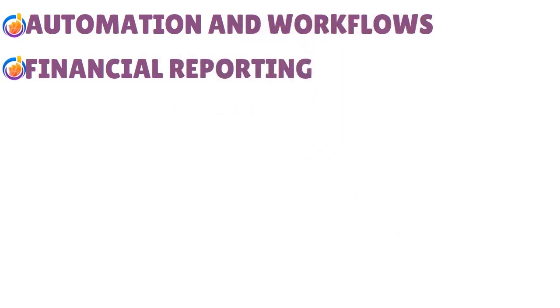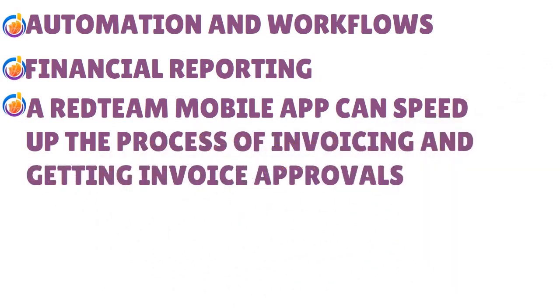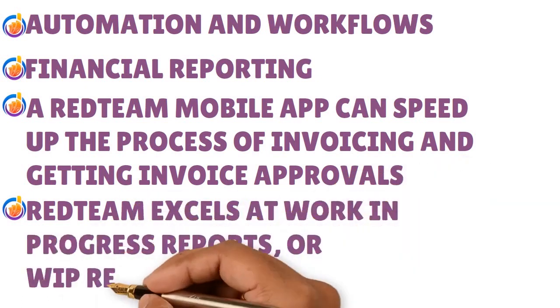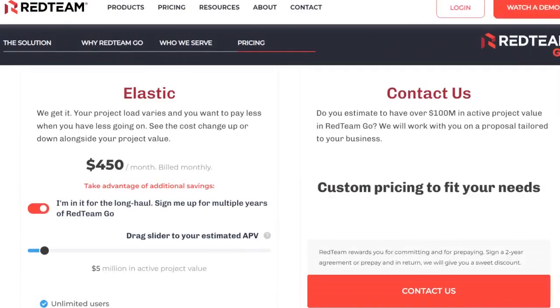You're able to have a Red Team mobile app, which can really help you speed up the process of invoicing and getting invoice approval. So this is really good. And Red Team really excels at work in progress reports, or WIP reports. So here is the pricing for Red Team as of the date of this show.